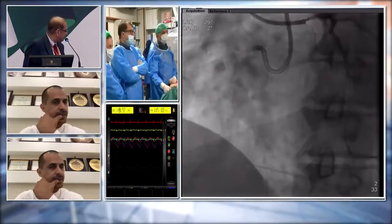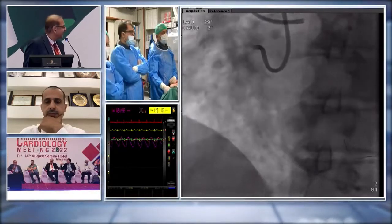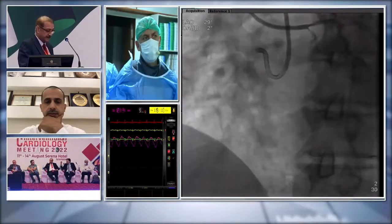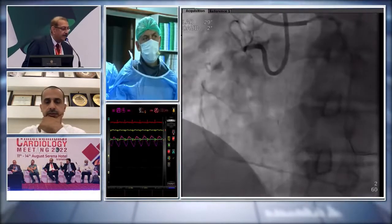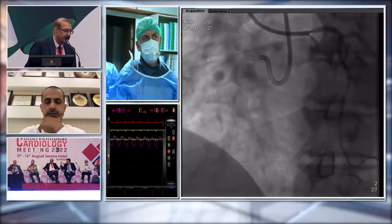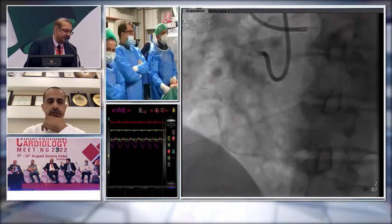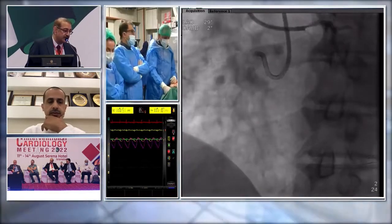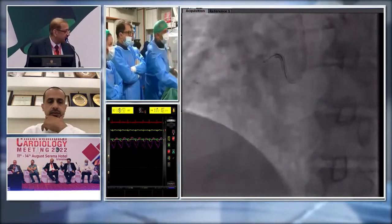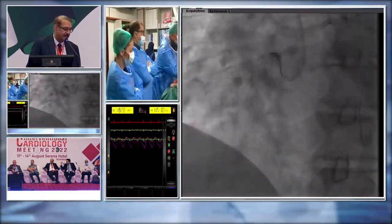And any other comments? I have a comment: the left main looks very diseased, 70-80% at the ostium. Is there any trouble with the catheter, or something wrong? Is it a spasm? Omar, what do you think? I can see something just at the ostium of the LAD. Very good observation. We didn't engage well. I think that's the reason.